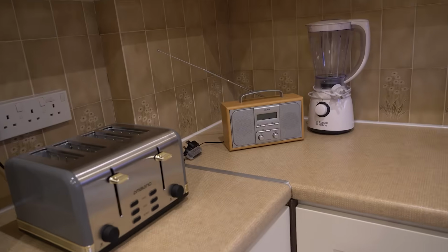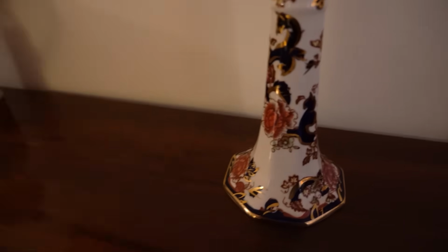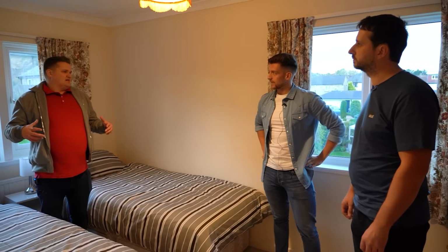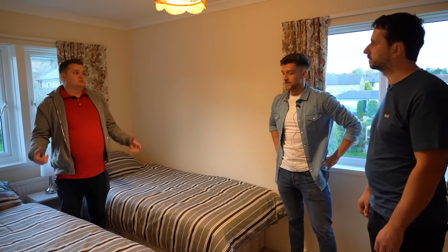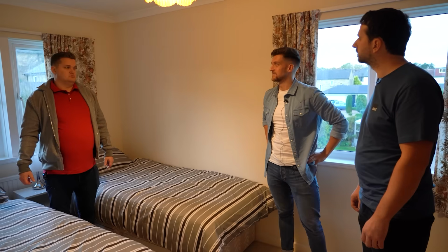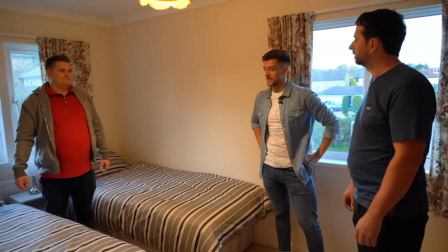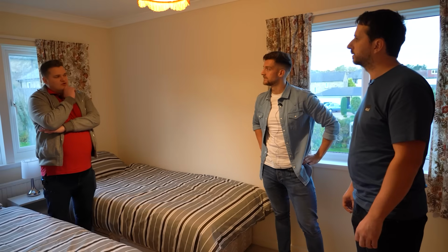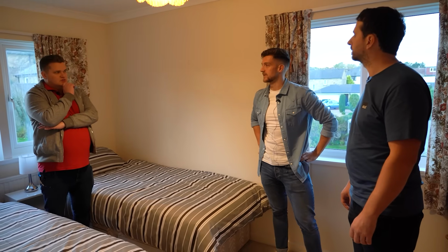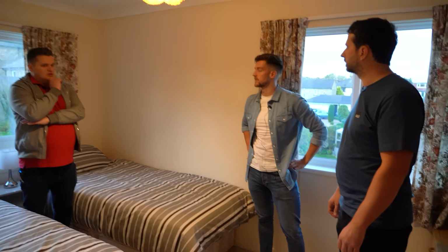Let's have a look at the other windows. How confident are you that you'd be able to make this profitable? With the numbers that we've looked at, we're pretty much 80%, 90% confident. I think it's going to be an amazing property. Have you put a break clause in the contract? Yeah, there's a break clause in there, but we've got six months before we get the break clause.